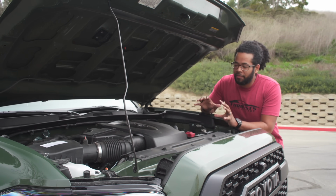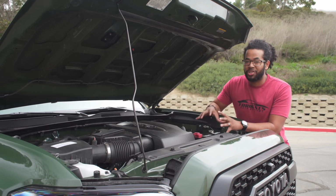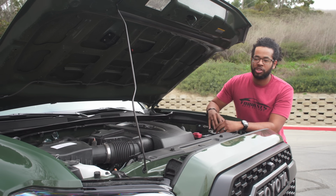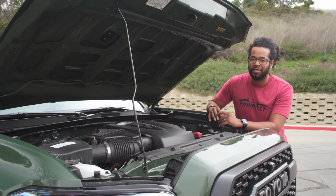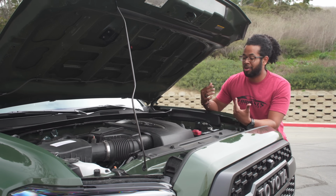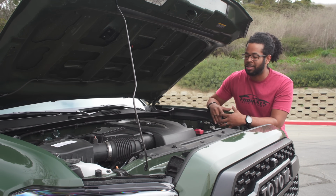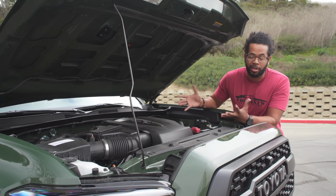Okay, so coming under the hood of the Tacoma TRD Pro. Now, this is the same engine that Toyota's been using in this truck for a while, and for obvious reasons. This company's known for reliability. They've worked on this engine, they've tuned it, they've honed everything they know about the specifics of this engine, which makes it bulletproof, it makes it reliable, it's gone through the test of time, which is the biggest thing with modern engines. There's so many new engines coming out nowadays that it's hard to know whether or not they're reliable, and that is the biggest benefit with this.